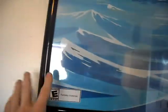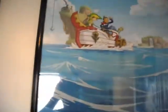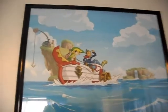So this is the first one. I actually went out and bought these frames for them just because they're really cool posters. I mean, Club Nintendo exclusive. I thought, put the money out, make them look good, keep them safe, you know. This one is for Legend of Zelda Phantom Hourglass for the DS, and I actually played this game a lot when it first came out. I picked it up. This is the first one, and then the second one that comes with it.